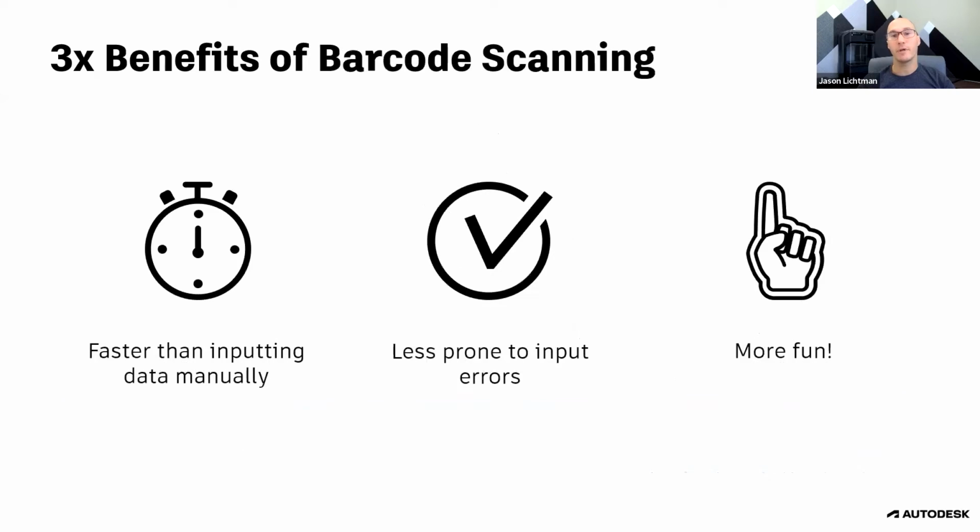Now, there are three benefits of barcode scanning itself. The first benefit is that it's faster to input the data through barcode scanning than it would be for manually inputting that data. The second benefit is that putting in that data manually is prone to errors. Putting in that same data through barcode scanning is a lot less error prone. So you're going to have better data and more accurate data. And lastly, it's more fun. Now, I'm not going to tell you that it's as fun as going to an amusement park or going to a sporting event, but it is more fun than inputting the data manually. And that to me is a benefit as well.